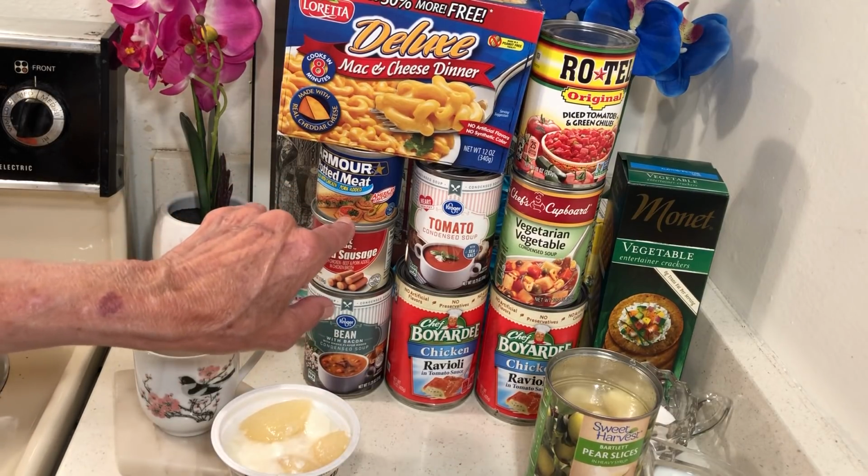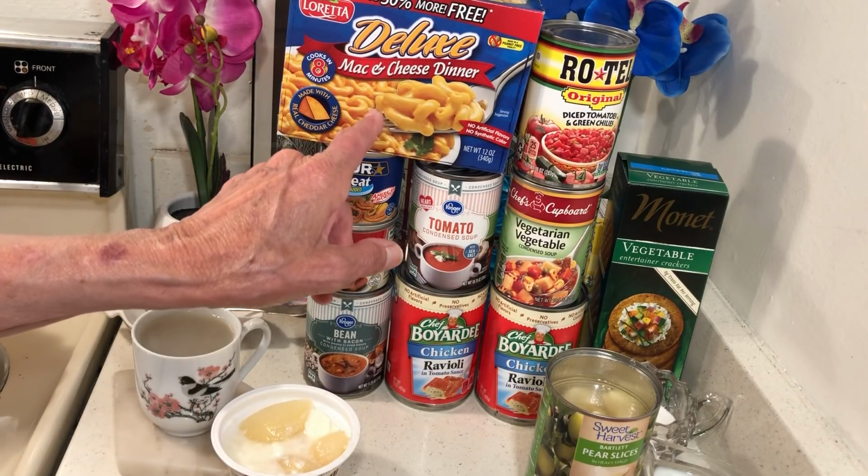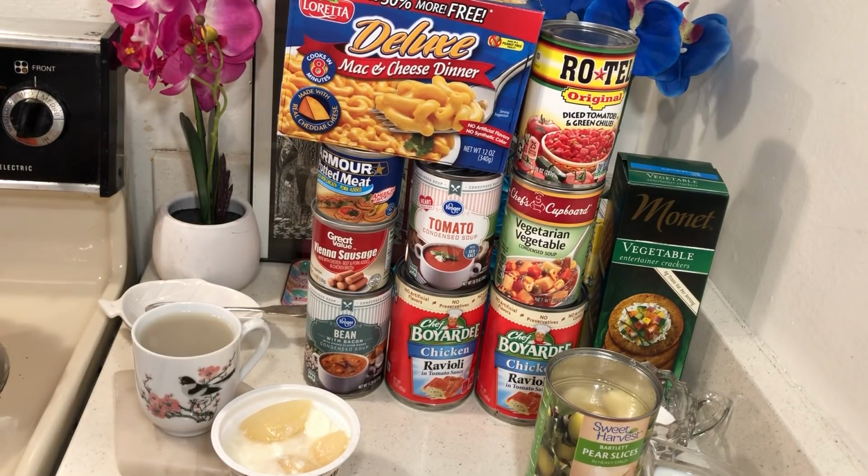See, you've got a sandwich here, you got crackers there, and then macaroni and cheese. And if you have stockpiled Velveeta cheese, the cheapest place, let's see if I can find it, this is important, the cheapest place to buy this stuff is Aldi's. Where is it?